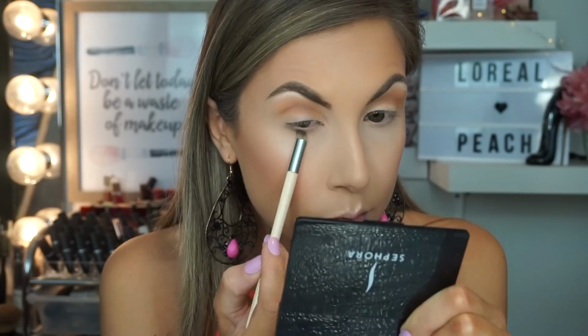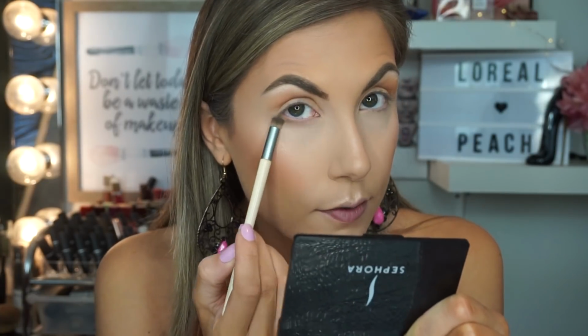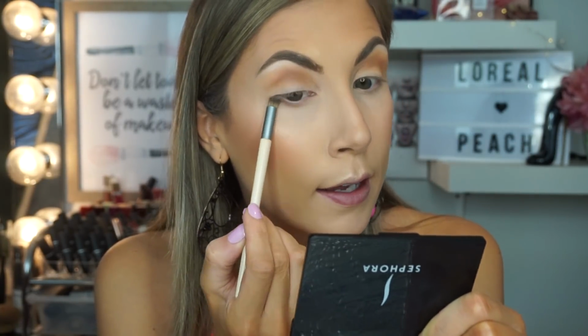I'm also taking the exact same shade. I'm going to run it underneath the lower lash line. So I'm just going to take that on my Eco Tools. This is the Precision Blending Brush. I'm just going to run it just on the very corner on the outside of my eye.